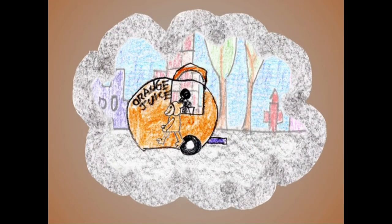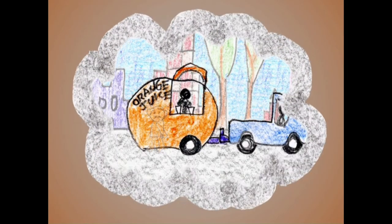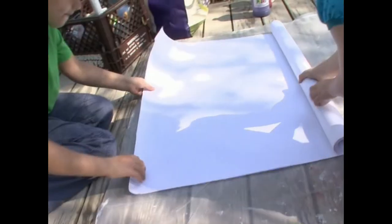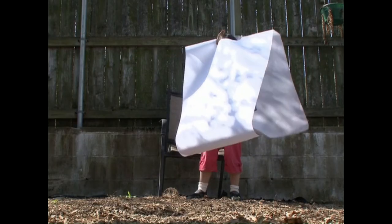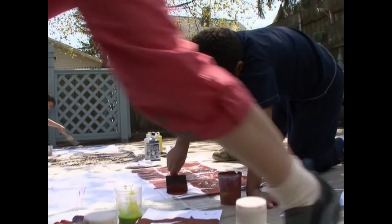George is a monkey, so he can do things we can't do. He turned himself orange. We are making ourselves lots of colors. We're going to use the paper. We're going to cut out suits. That we're going to paint.